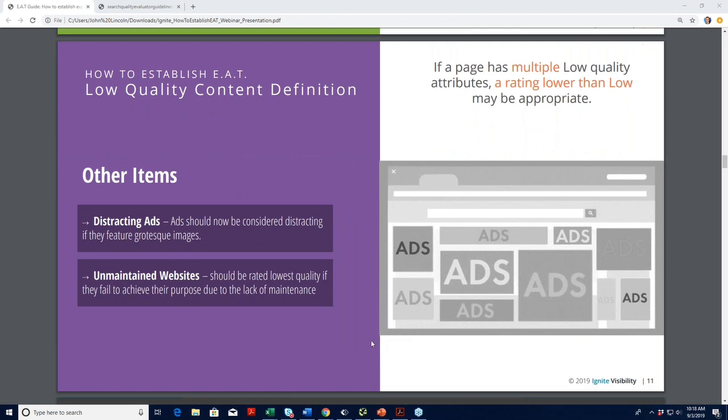The distracting ads, this is something that comes up a lot. I've worked with a lot of publisher sites, and I'll give you just a quick rule of thumb for this. If you've got more than 3 ads above the fold, then you could be in trouble. You really want the content to be much more prevalent than the ads. If you're trying to trick somebody into clicking on something, that's not going to be good.